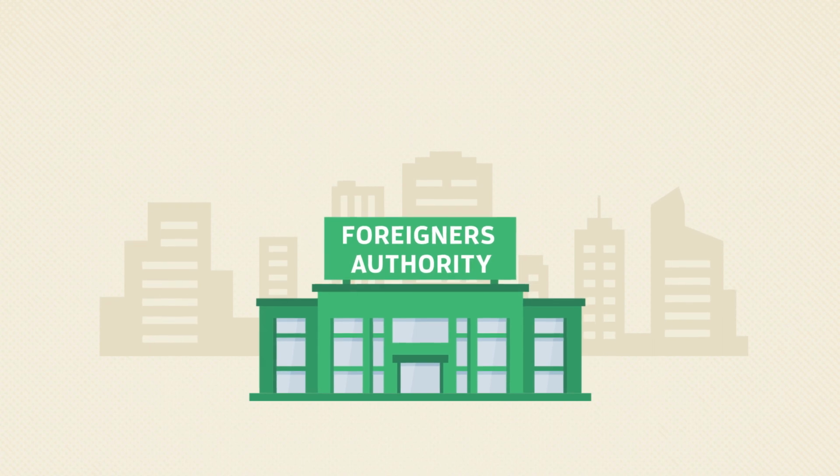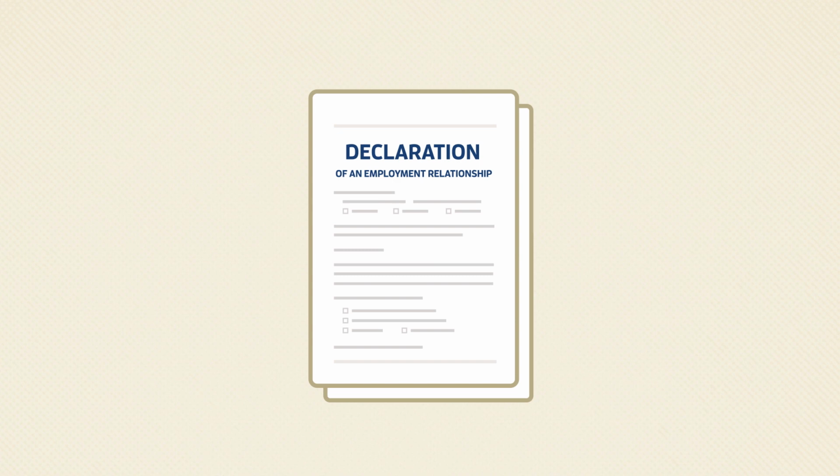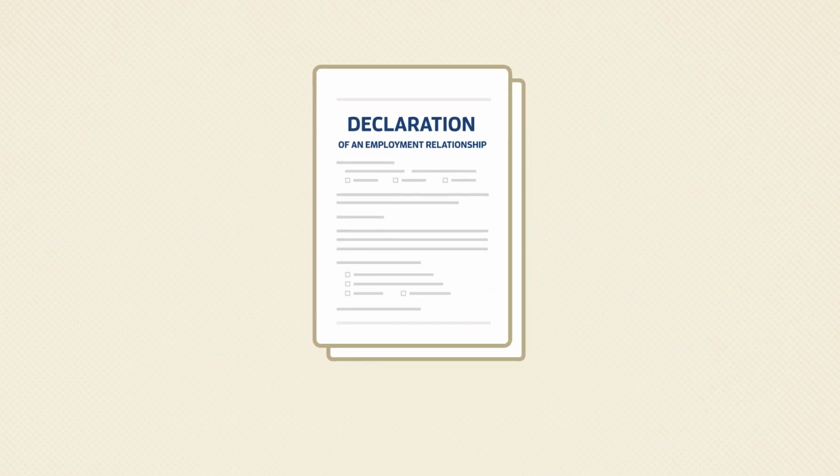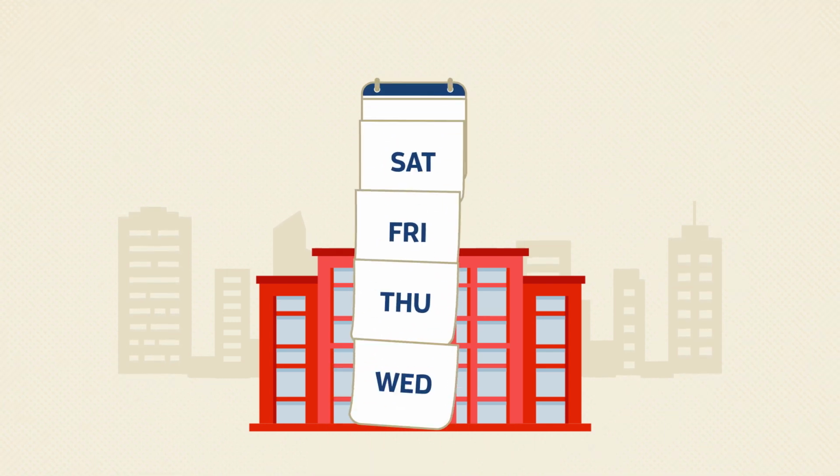Step 4. Approval by the Federal Employment Agency. The foreigner's authority initiates the approval process with the Federal Employment Agency by forwarding the Declaration of an Employment Relationship form with reference to Section 81a of the Residence Act. The approval process takes 1 week.